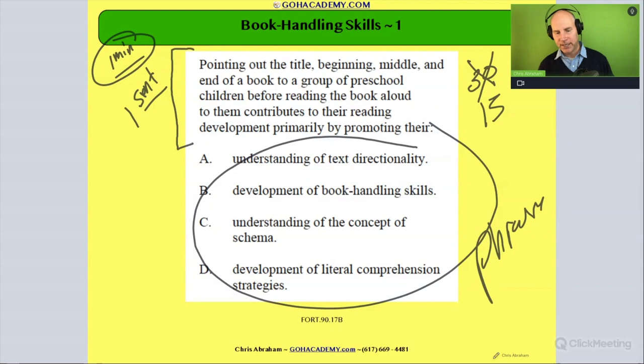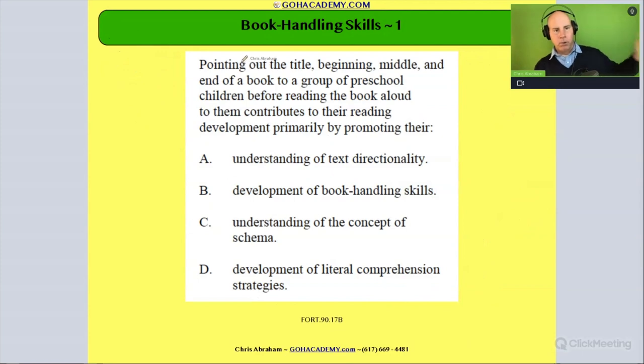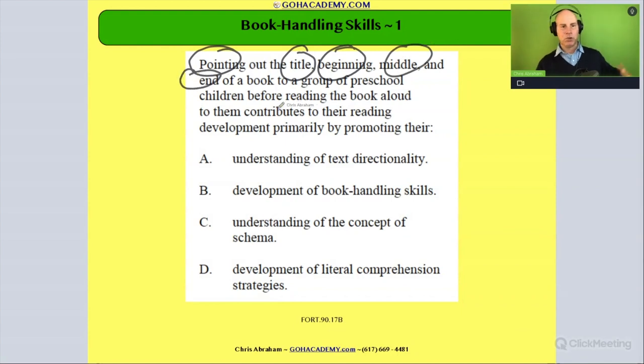Now, in this one right here, I'm going to read it and we're going to talk through it, okay? So let me clear this off and let's just talk through it. Pointing out the title, I'm going to circle that word, pointing. Pointing out the title, the beginning, middle, and end of a book to a group of preschool children before reading the book aloud to them contributes to their reading development primarily by promoting what? Let me circle those things. Pointing out the title, beginning, middle, and end of a book.